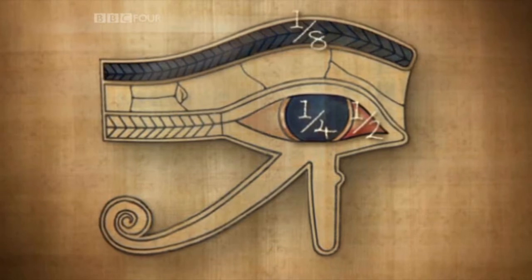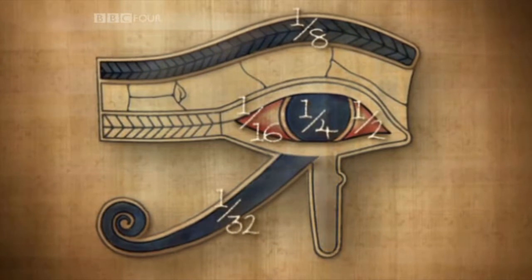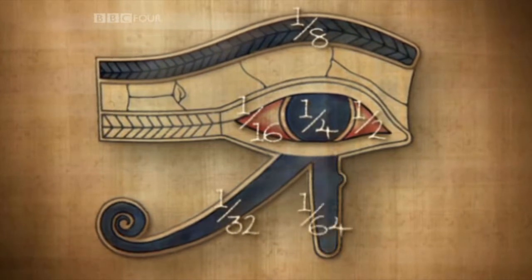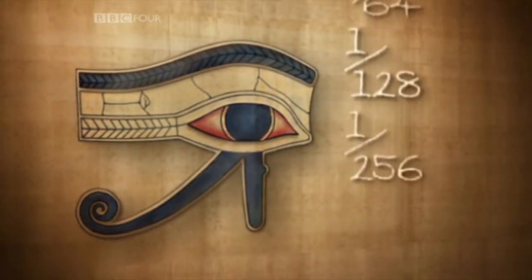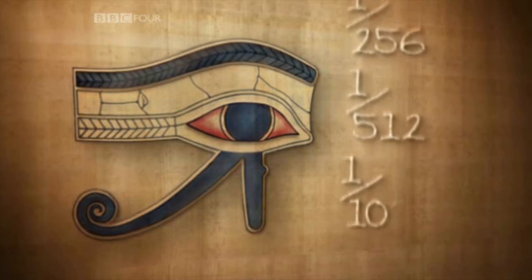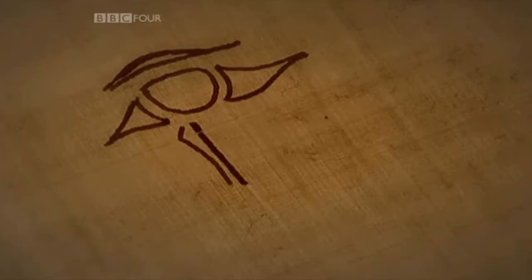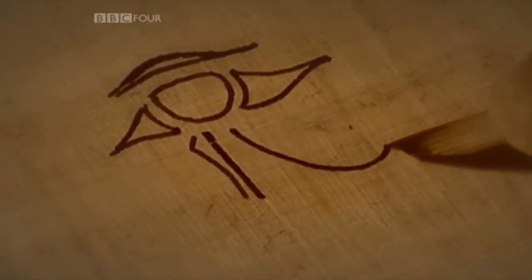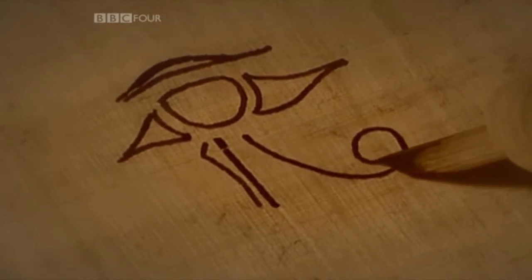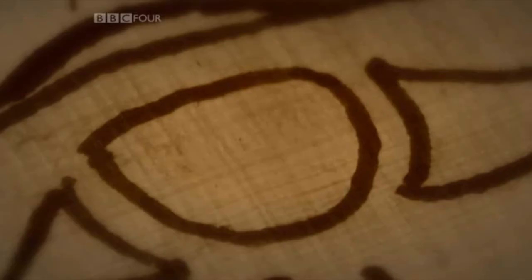Although the original eye represented a whole unit, the reassembled eye is 1/64 short. Although the Egyptians stopped at 1/64, implicit in this picture is the possibility of adding more fractions, halving them each time, the sum getting closer and closer to 1, but never quite reaching it. This is the first hint of something called a geometric series, and it appears at a number of points in the Rhind Papyrus. But the concept of infinite series would remain hidden until the mathematicians of Asia discovered it centuries later.